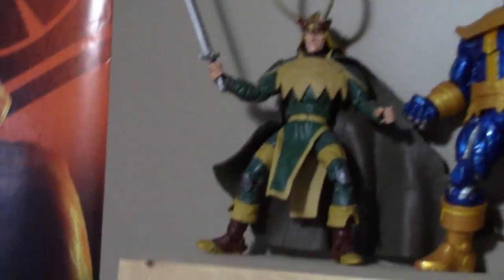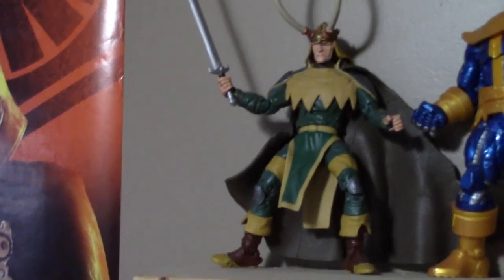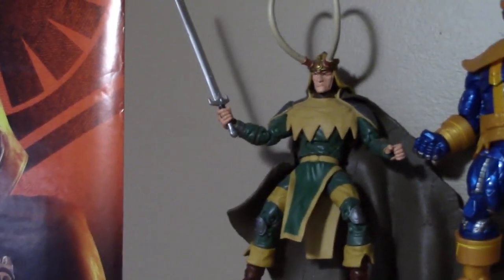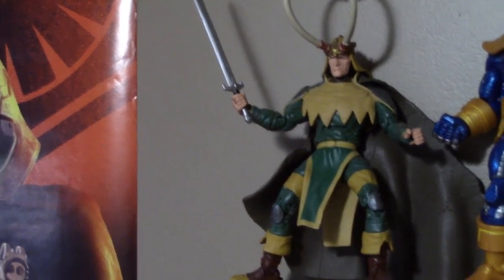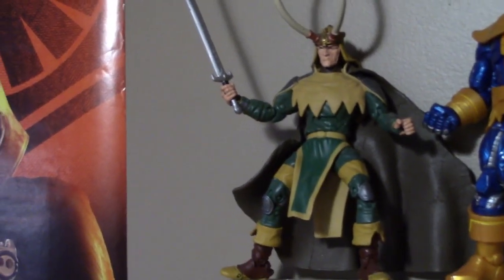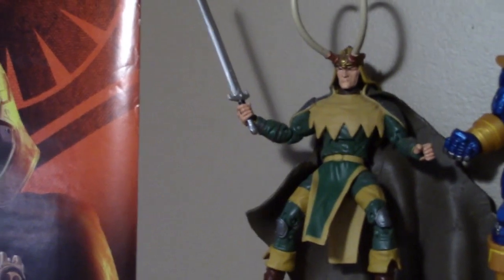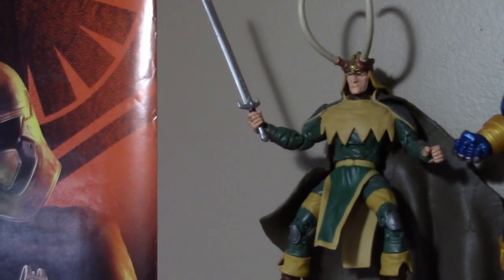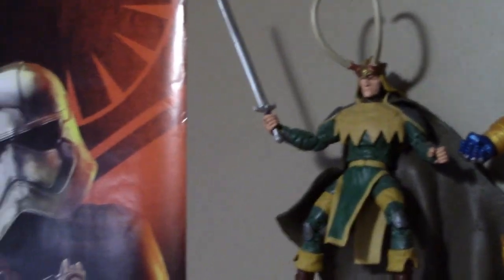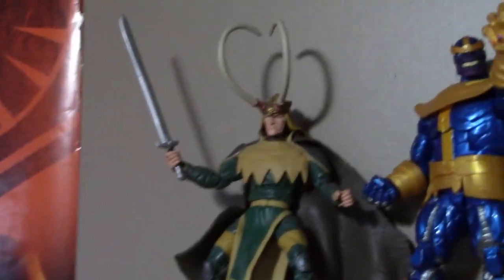Yeah, dating way back to like the 70s, 80s, even 60s. Loki's been around forever, and he's been just a bastard forever. And now with the popularity of his character in the movies, I think they've changed his character quite a bit, but I like it. I think it's fun. This is his more like old school evil Loki edition.